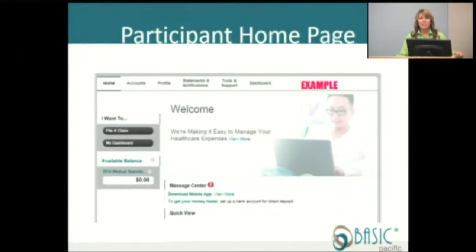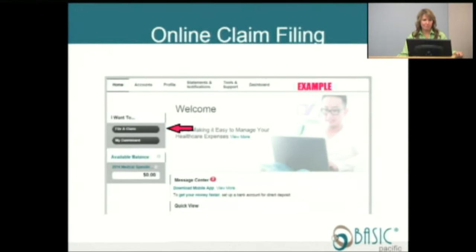Here's a simple screenshot of our home page online. And you can file claims directly online by clicking on the File a Claim link, and it'll take you step by step right through that process.